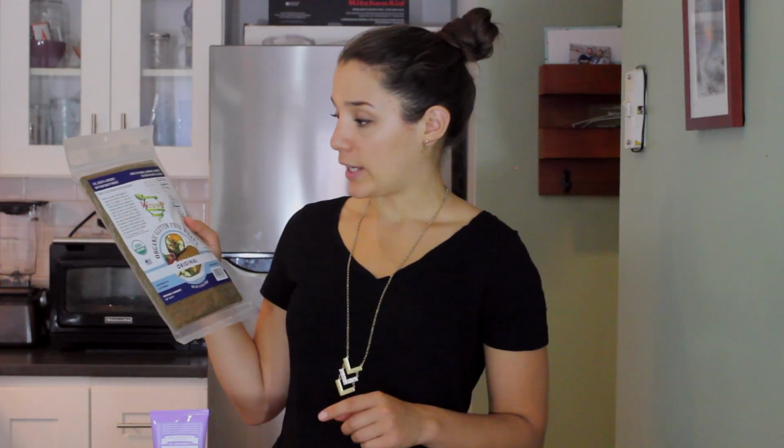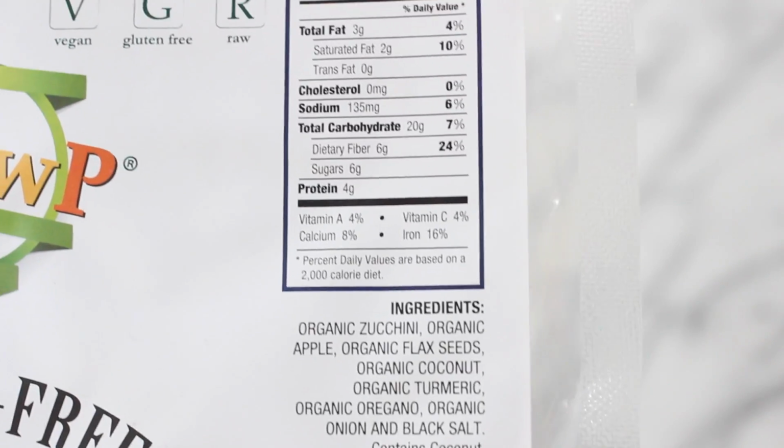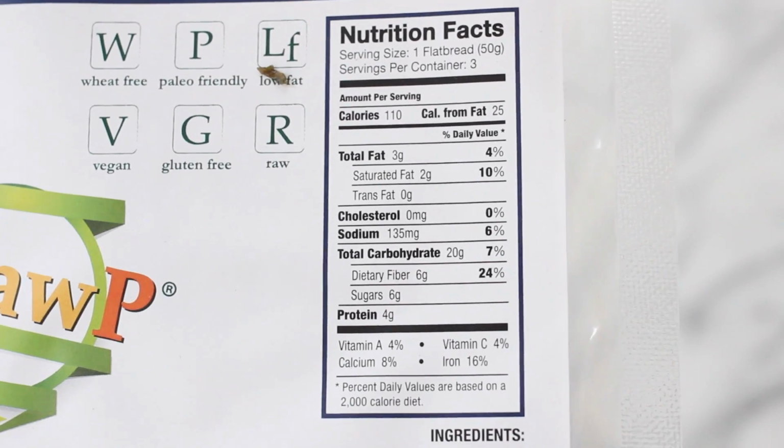These are organic gluten-free wraps, but these are raw, so they're not cooked, and they're totally made from fruits and vegetables. It's organic zucchini, apple, flaxseed, coconut, and then some spices. They sound interesting, they might be awesome, they might be terrible, but we'll see.